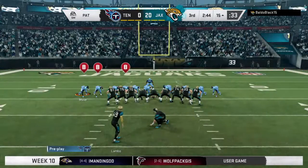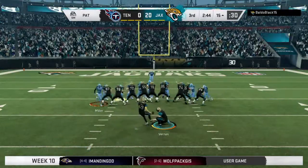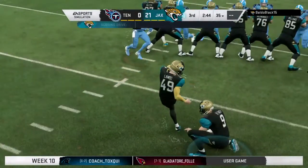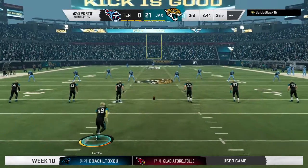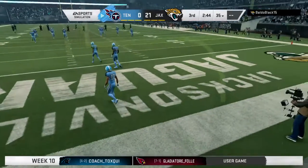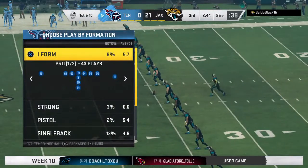Lambeau to add on the extra point. And it is now 21-0. And Lambeau now, after the touchdown, he'll kick this one away. And this will not be returnable. It's out of the back of the end zone for a touchback.